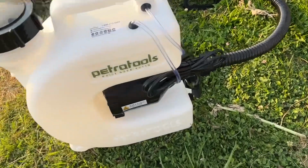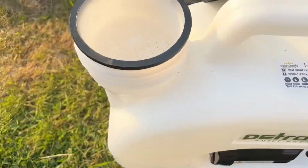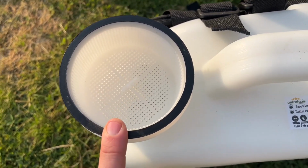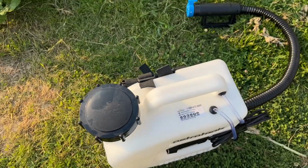It is electric. It is not battery operated. You do have to plug it in right there. Take your cap off. You do have a screen right here. Today we're only going to be running cow boron in this, just cow boron from Prevegenics. So we'll get that, we'll put it in, and we'll show you what we do next.